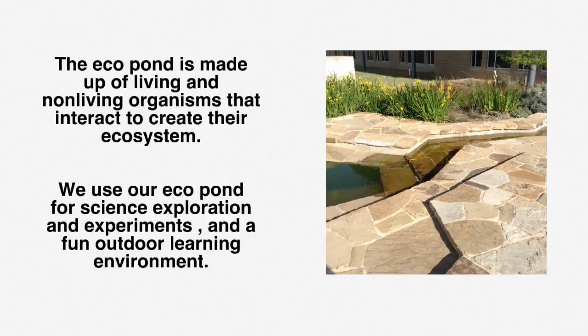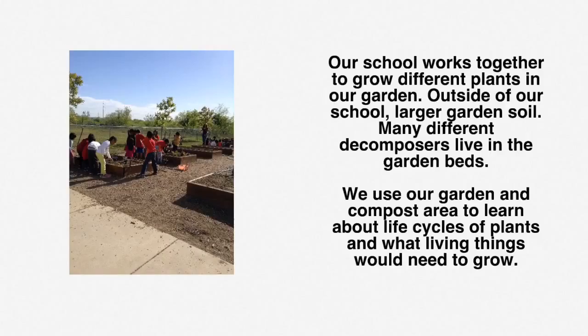The eco pond is made up of living and non-living organisms that interact to create their ecosystem. We have our eco pond for science exploration and experiments and a fun outdoor learning environment.